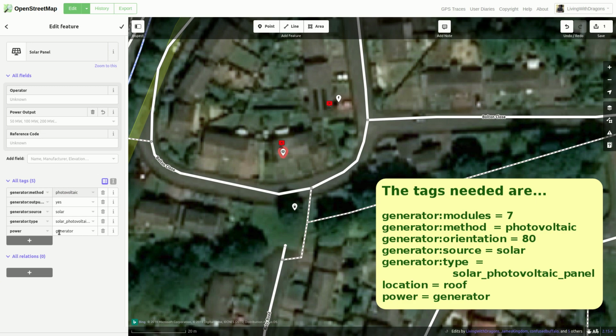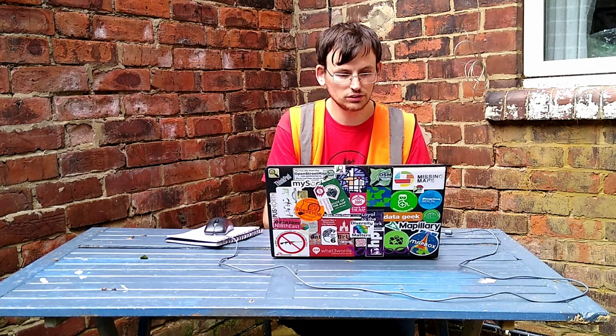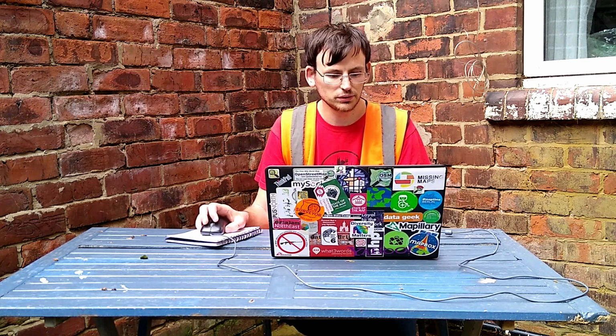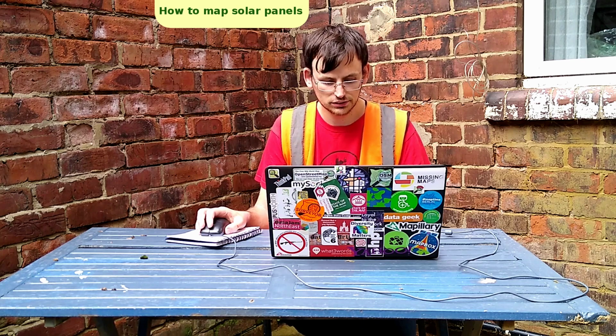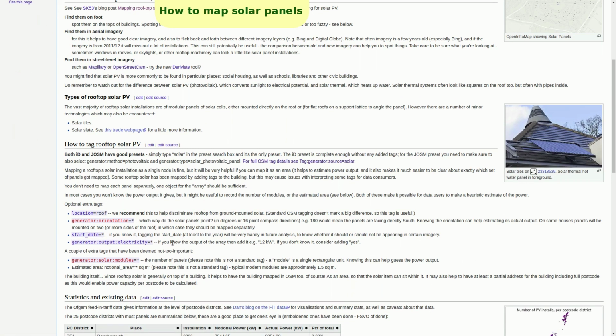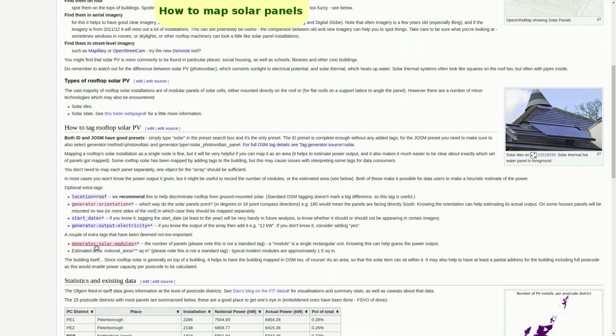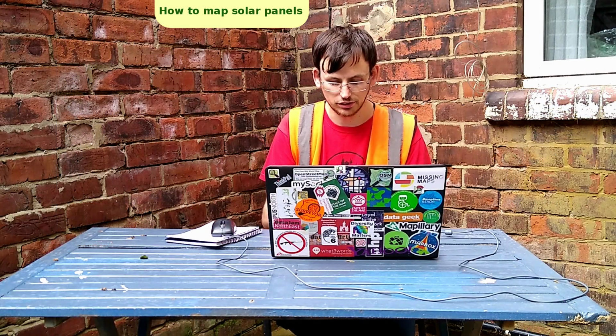So it's automatically said solar panels are a power generator. The method they use is photovoltaic. Output is electricity, yes, and their source is solar. And there's the specific type. So we can also look at the link that I will provide on the project page when we look at this project to map rooftop solar panels. There's some information here about tagging them, and there's some specific things that we would like to know. There's also a comment about thermal water panels, which get tagged slightly differently, but I didn't find any of those to show you.